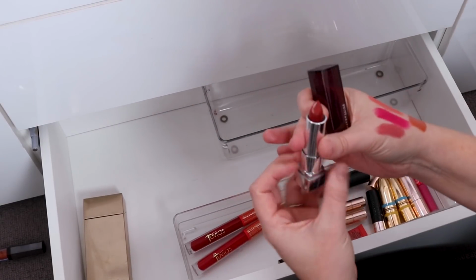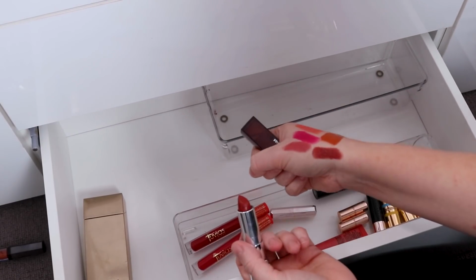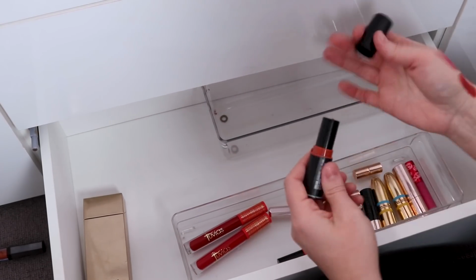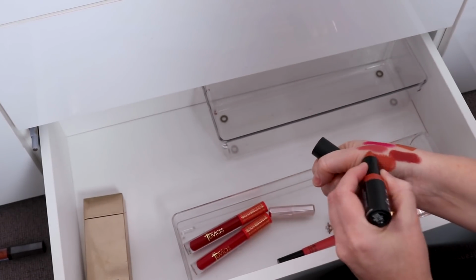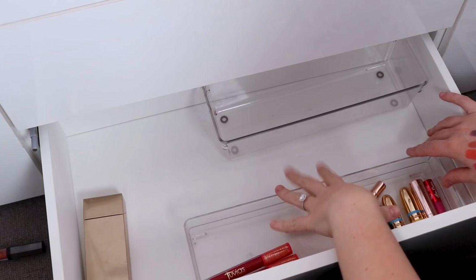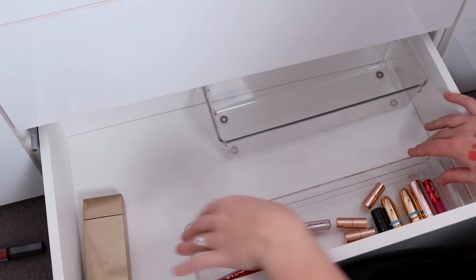What about you? I'm not going to wear you, but my mum will wear you, so I will give that to her. And am I going to wear you? Oh, that is pretty, but I'm not going to wear you. Okay, so we got the lips down. That's exciting. I'm happy with that.